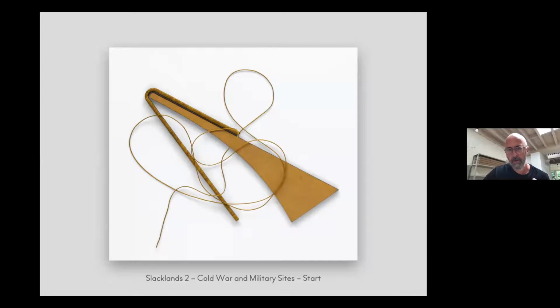So I'm not going to say very much through these. I'm just going to flick through them so that you can read them, and then perhaps we can have a conversation. So this starts with Cold War and military sites.